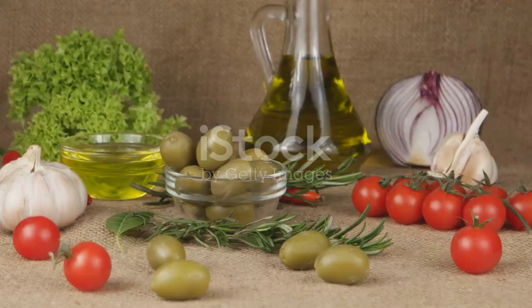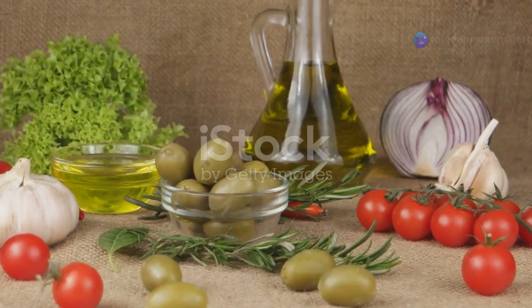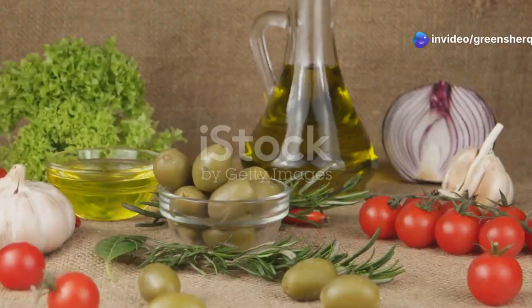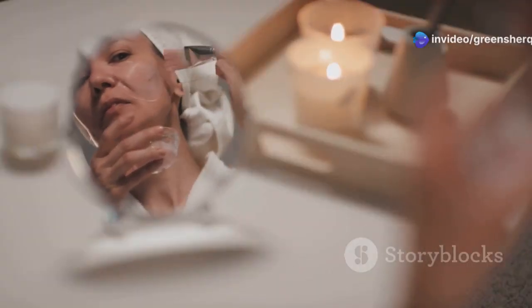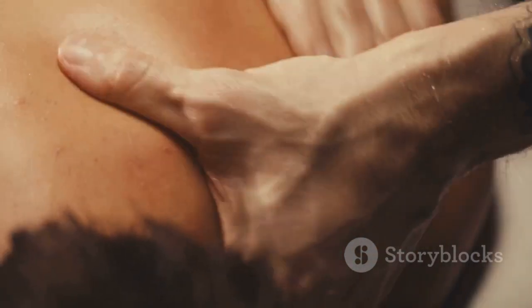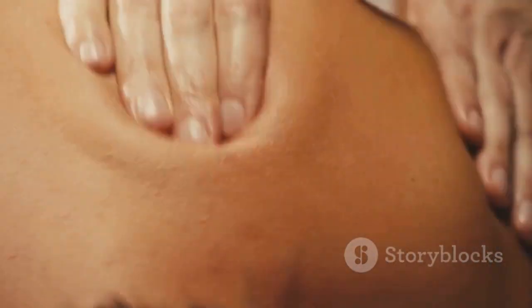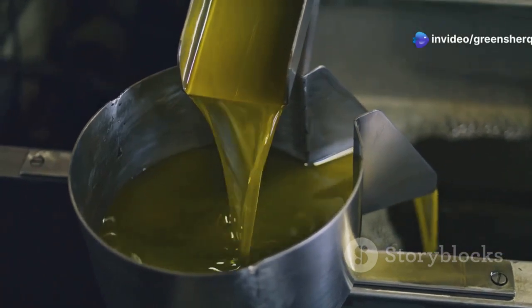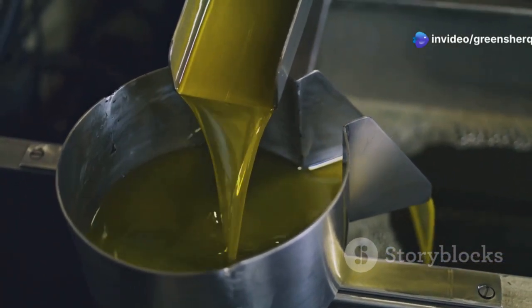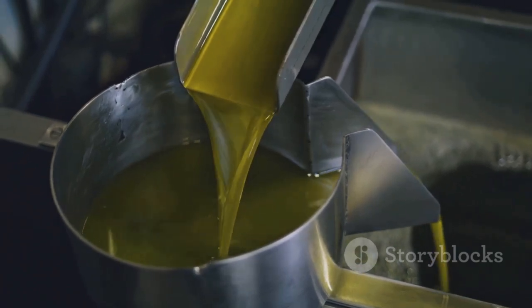Section 5. Olive oil's liquid gold benefits. Olive oil, often referred to as liquid gold, has been prized for its culinary and medicinal properties for millennia. Its benefits extend far beyond the kitchen, making it a sought-after ingredient in skincare. One of olive oil's most remarkable properties is its ability to deeply moisturize the skin. It's rich in oleic acid, a fatty acid that penetrates deeply into the skin, replenishing lost moisture and creating a protective barrier that prevents further water loss.